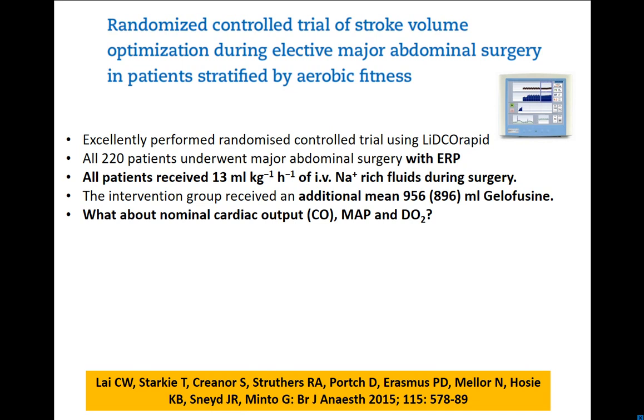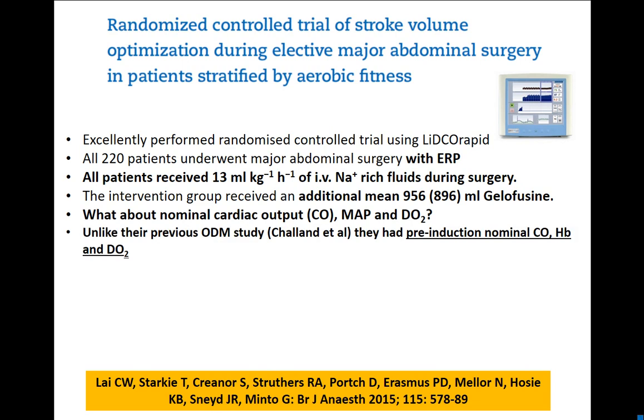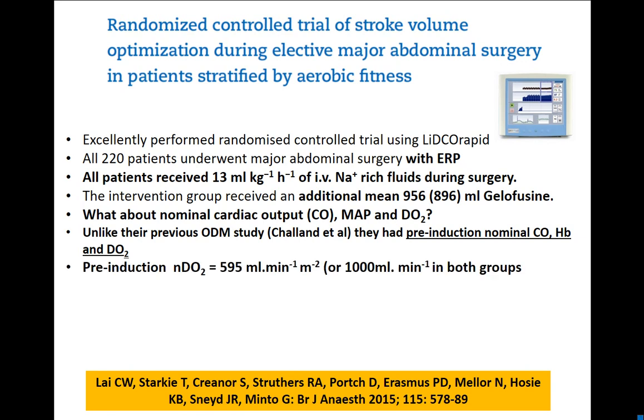What about cardiac output? What about mean arterial pressure and oxygen delivery? Well, unlike the Doppler study, where the Doppler is put in after induction, and that's obviously a significant point, with the LIDCO they did have pre-induction values. Their pre-induction nominal oxygen delivery was amazingly 600 mils per minute per square metre, or roughly 1000 mils per minute in both groups of patients.